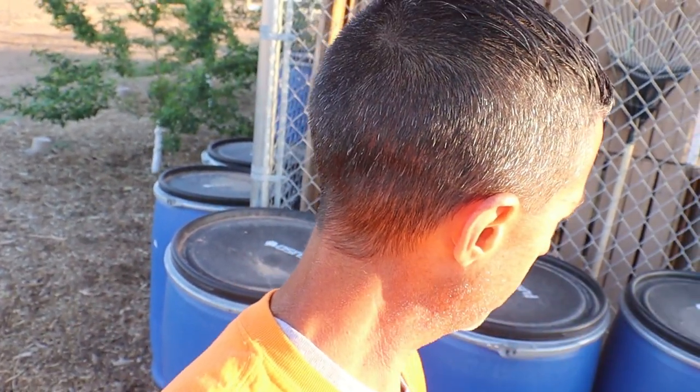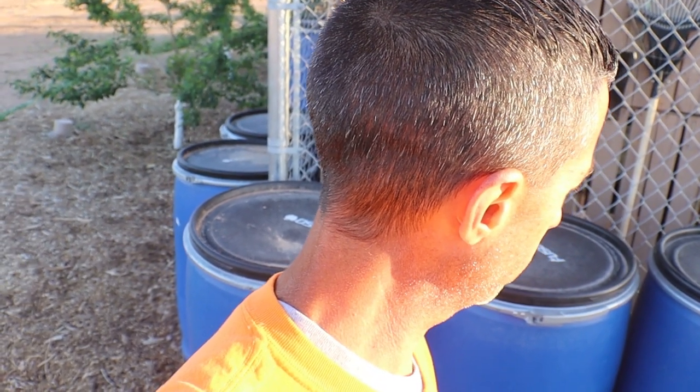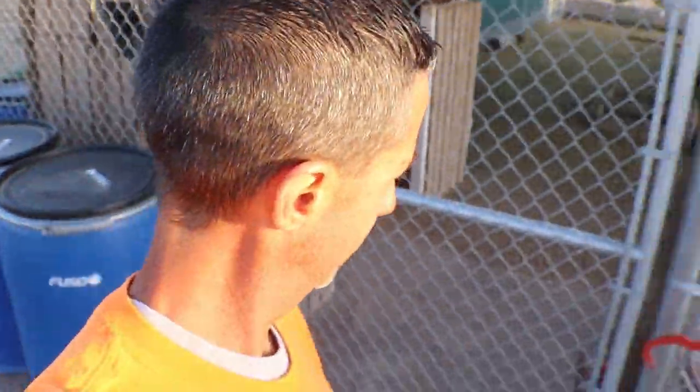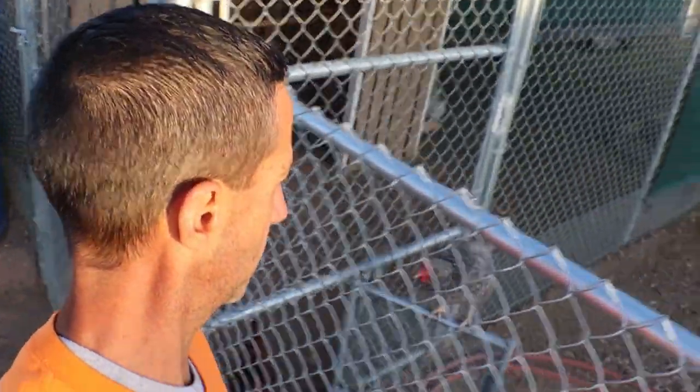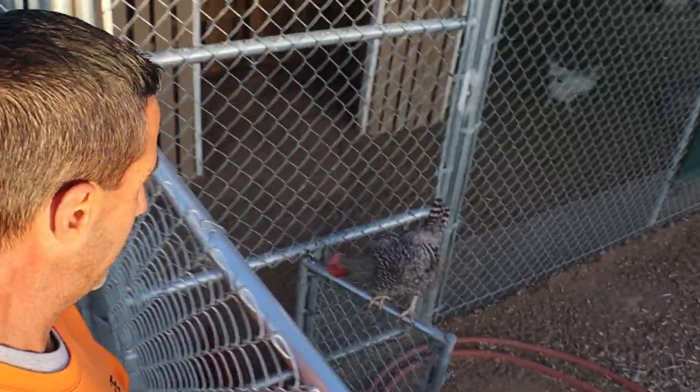Okay, oh, look at her just standing up on the door. She's like, yep, this is my spot. She's literally gonna try to just stay right there. What are you doing up there, girl? Is that your little roost? King of the roost? Queen of the roost? So, yep, that's my spot.